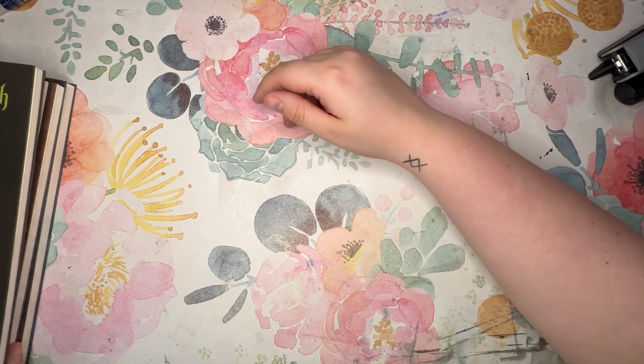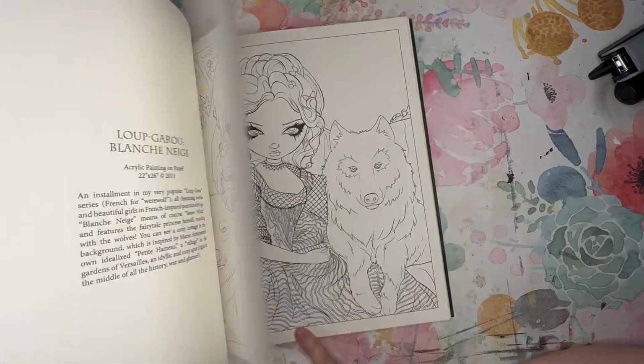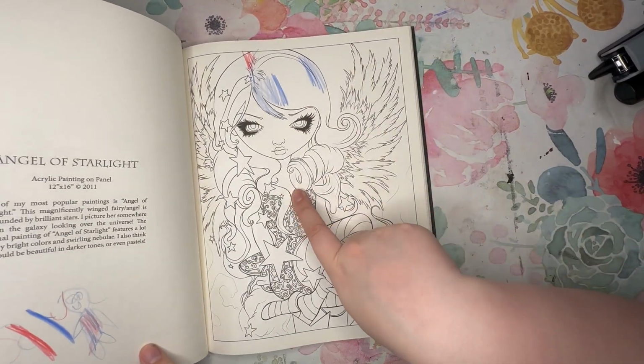Next up, I'm going to show you my Jasmine Becket-Griffith. This is her fantasy coloring book. I got these books secondhand. A bunch of little girls had them, so I did have to cut out a few pages. Like this page I forgot to cut out.